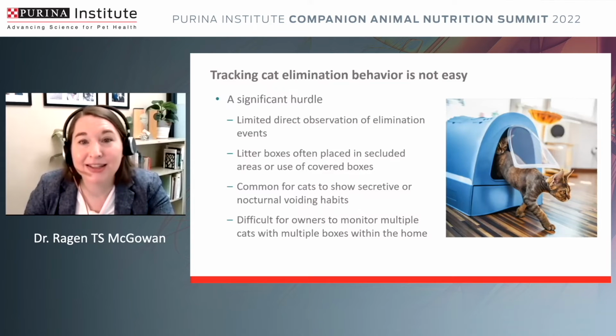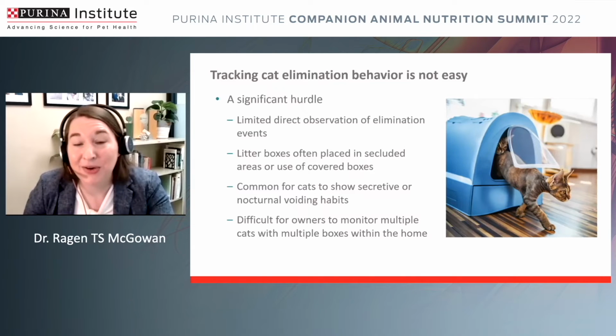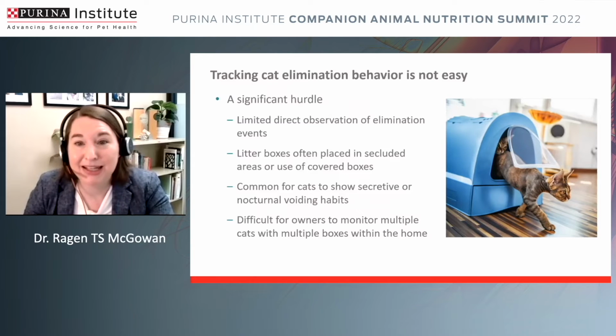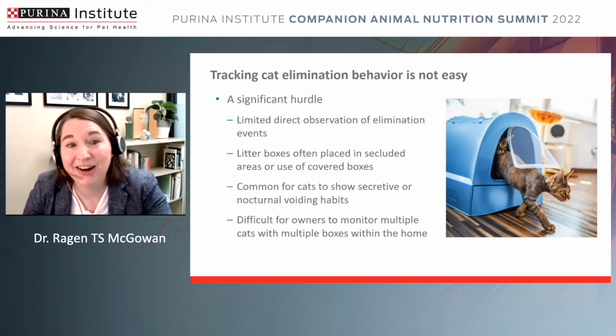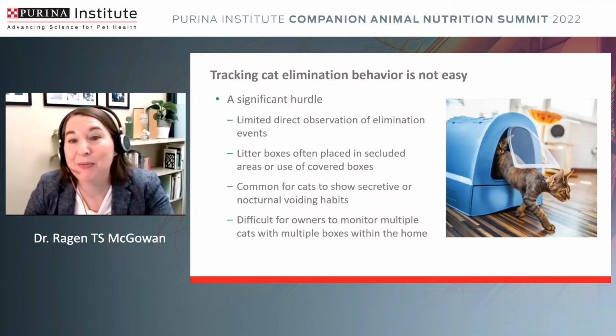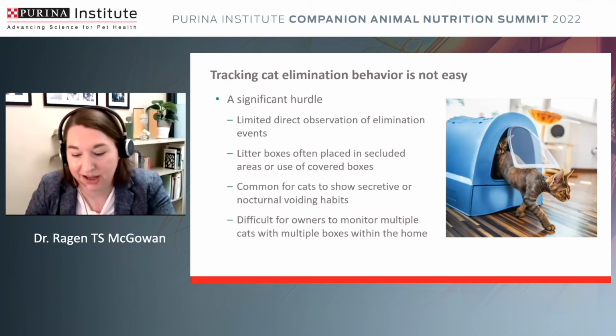So even if litter boxes are well placed in the cat's households, and cats use them when their owners happen to be nearby, which is a lot of ifs, then pet owners may still have difficulty keeping tabs on multiple cats and multiple boxes in the home. If they are following that N minus 1 rule and they have multiple cats and boxes placed in different areas, it becomes very difficult to keep tabs on that and to remember which cat used which box and how often they're going. Even if they are that super cat owner and they do pay very, very close attention to their cat's elimination habits, it may be difficult for them to actually track those over time and really understand how that's changing for their cats.